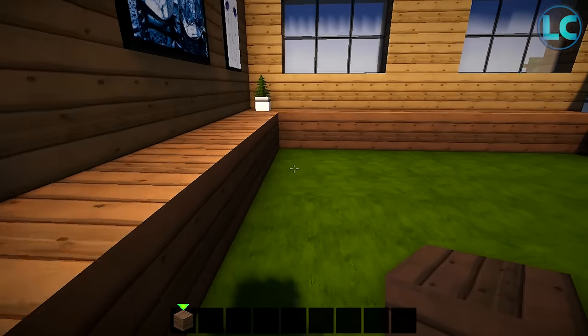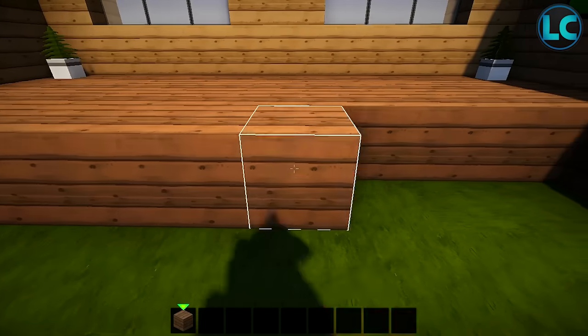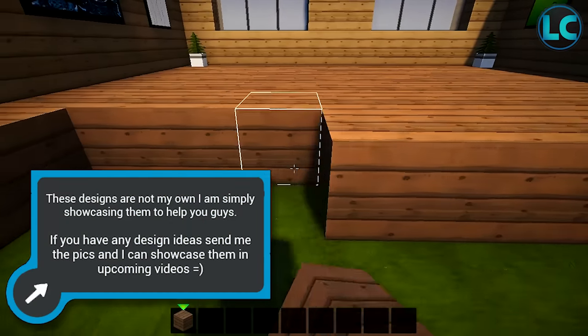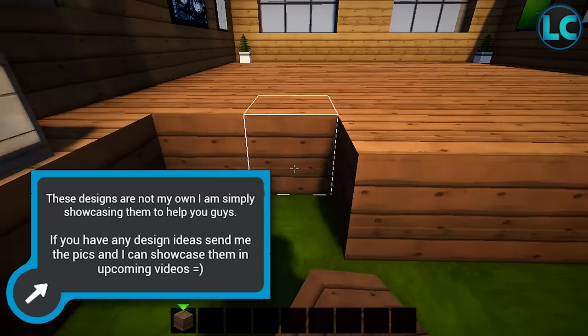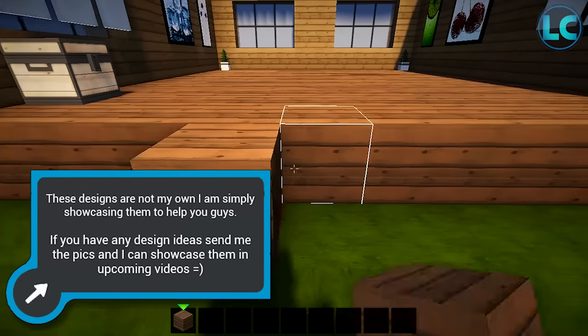In this episode, I'm going to be showcasing 5 different table and chair designs. I wanted all the designs to be different, but still simple at the same time so you guys could easily build them. So I've found 5 different designs that hopefully you guys will like, and I'm going to showcase them in the order that I prefer them, starting with number 5, working to my favorite one, which will be number 1. Alright guys, I hope you see a design that you like, and I will see you at the end of the video.